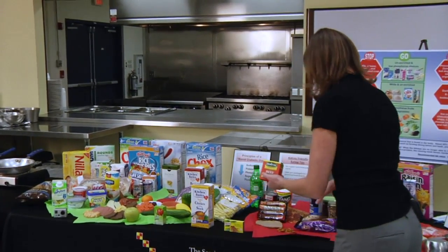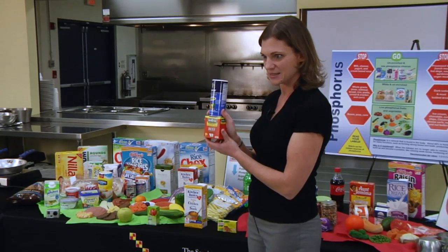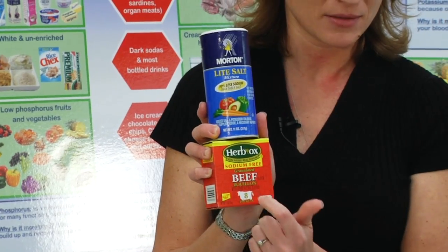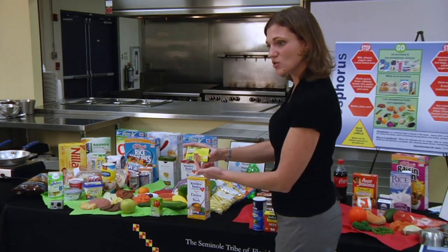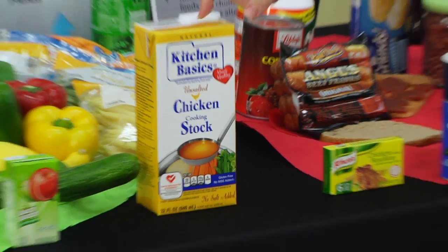But remember, sometimes when they take out the sodium, they're putting in the potassium. Okay, so this one will be a high potassium food. They're replacing it. So this falls into the same category here. This one's going to be high in the sodium. So something like this will be better. So this is a little bit better for you.